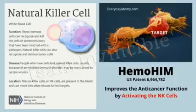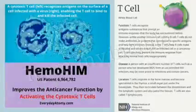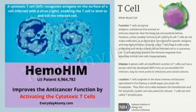Hemohim activates natural killer cells. These immune cells recognize and kill the cells of someone's body that have been infected with a pathogen. It also activates the B cells. These are the white blood cells that produce proteins called antibodies that bind selectively to antigens. Finally, Hemohim also activates your T cells, another white blood cell. These ones recognize antigens and substances that prompt an immune response.